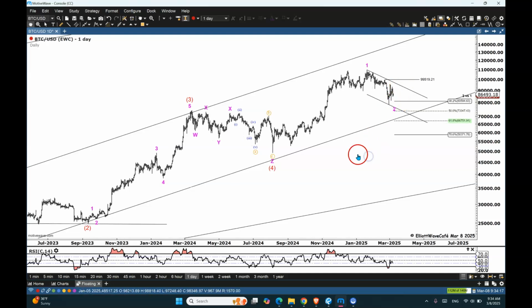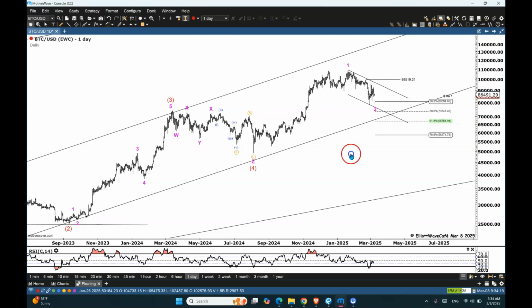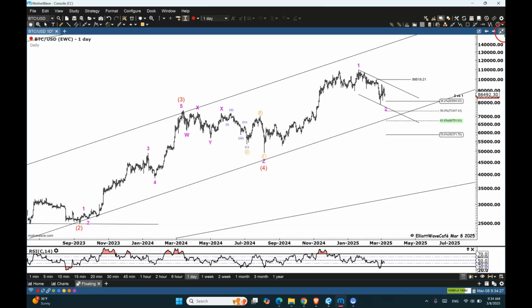So we'll watch this, but this is the wave count. And I'll keep this at the forefront, use this as my guide, and look to try to trade maybe a larger third wave advance in the Bitcoin market.